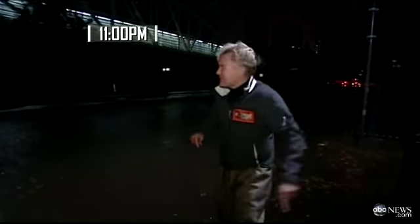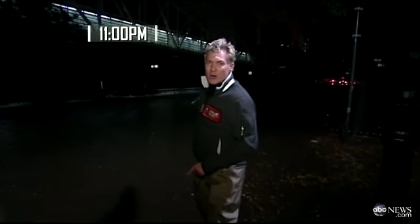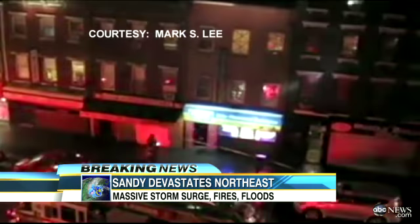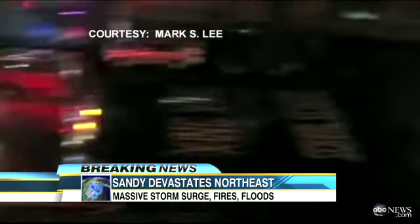We're still in Battery Park City, and we've gone as far north as we can. We are surrounded completely by water. The Hudson River is that way. We tried to get out down south. Don't know how much water is here on West Street and Chambers, but cars haven't been able to get through. Reportedly 100-mile-per-hour wind gusts on New York City bridges, and the city itself nearly 70-mile-per-hour wind gusts.